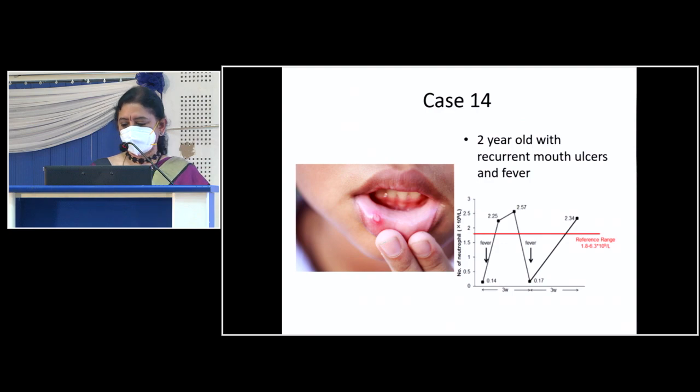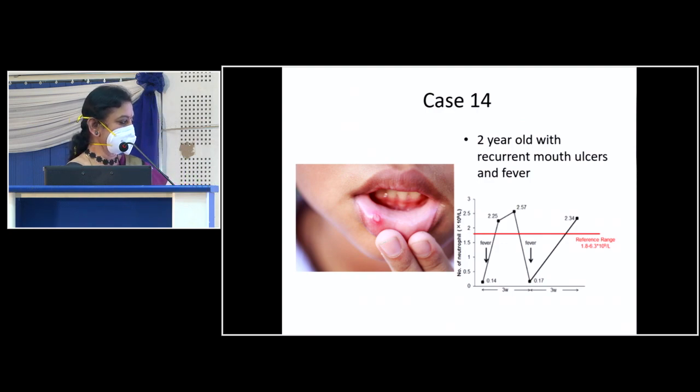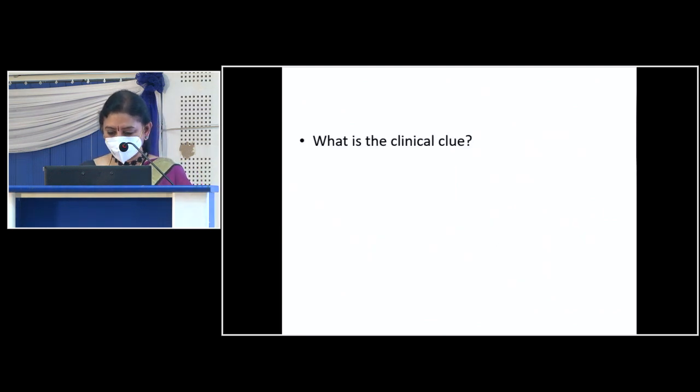Look at this one story, recurrent mouth ulcers and fever. Some of the kids present like this, with recurrent fever and mouth ulcers. And I told you that the mouth is a good window to neutrophils. If your neutrophils are healthy, gums are healthy, mouth is healthy. So when we check the counts, whenever they have a fever, the neutrophils are low. So this is a condition that we call cyclical neutropenia.